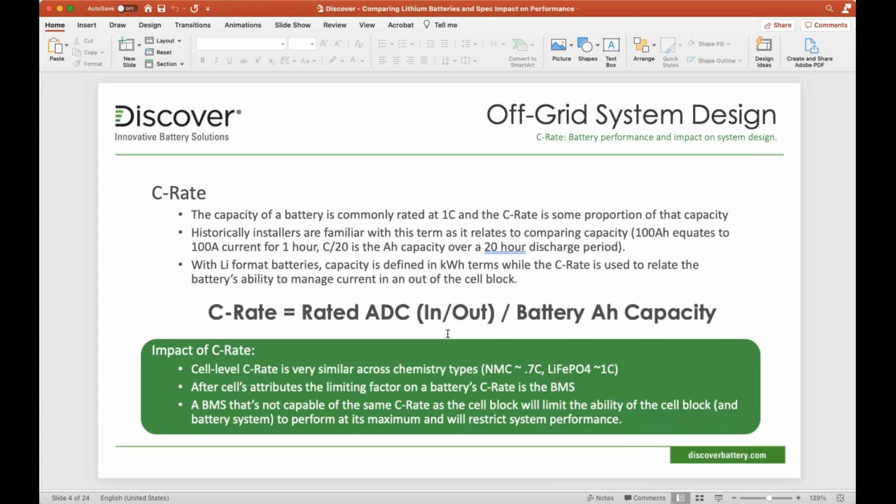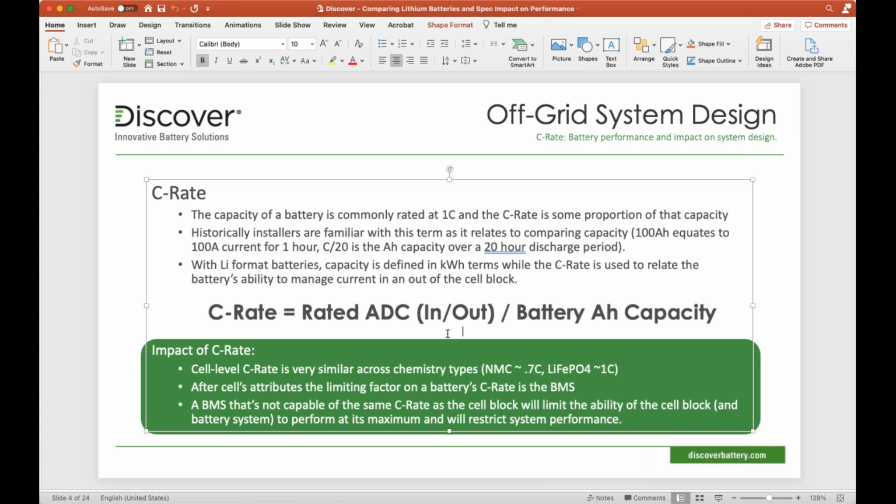So, the next slide. And that was supposed to be hidden. So here is basically the architecture of a modern lithium electronic battery.